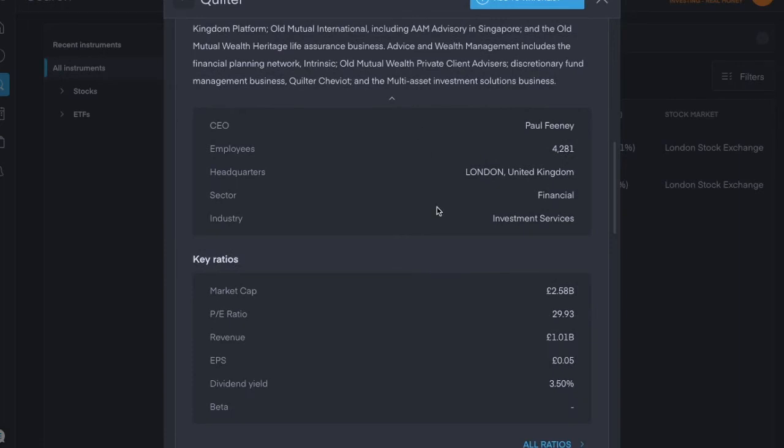So it's based in London in the UK. Its dividend yield is about 3.5%, and it pays a semi-annual dividend. And this was an ordinary dividend of 1.7 pence per share, paid twice a year, but this was the first one that I received from them.